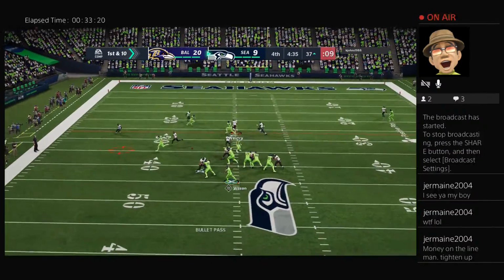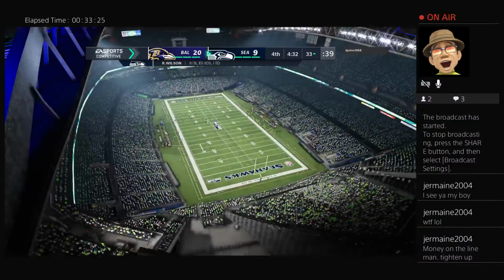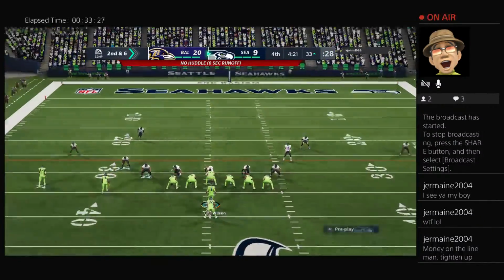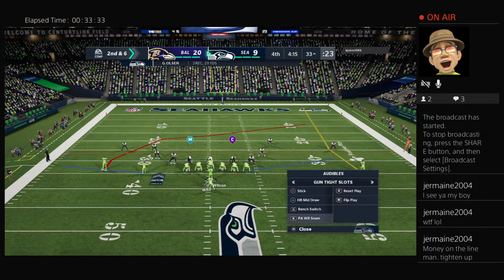On 1st and 10, it's Wilson. And caught left side, Olsen. Wilson's pass. They'll contain him to just 4. 2nd down. 4 yards on the pickup. 2nd and 6 at the 33-yard line.